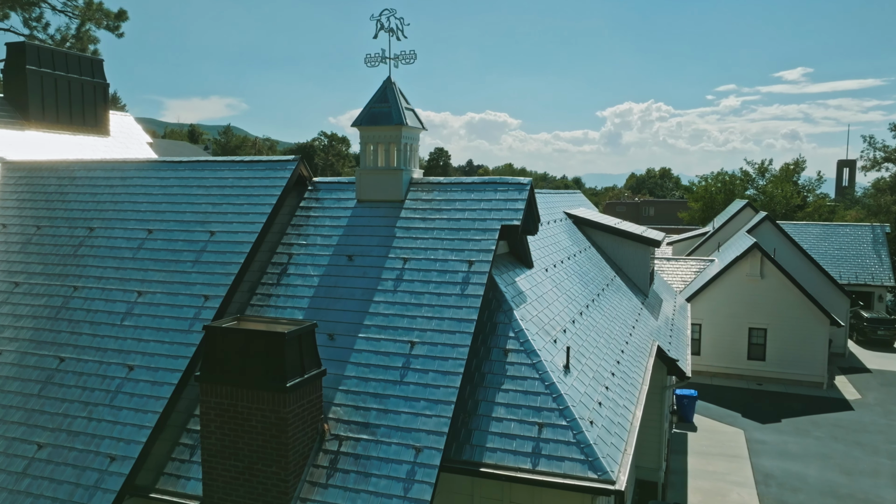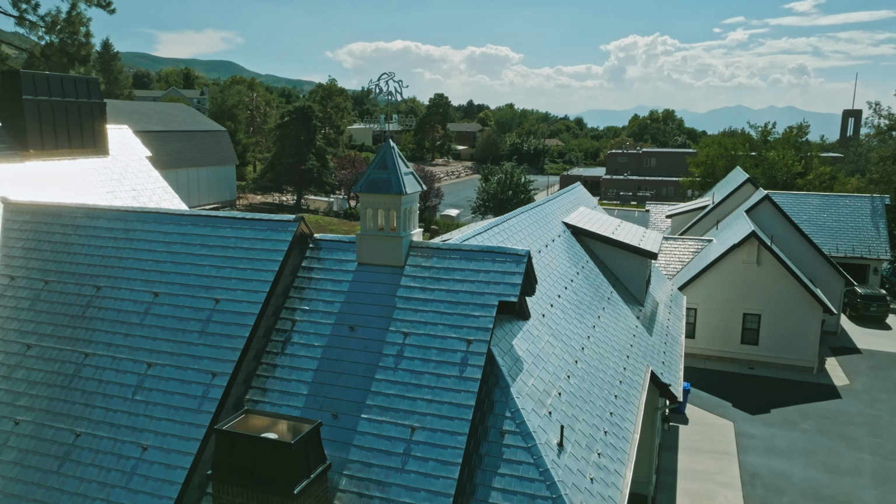That peace of mind is incredible, because we looked at an architectural grade shingle, we looked at other shingling, we did look at standing seam. Cost-wise, this was much more affordable than an architectural grade shingle, and still has better longevity, and the look is amazing.